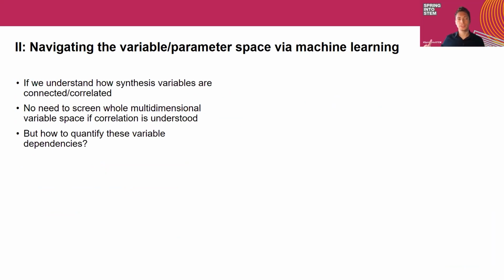Why is it important for us to understand how these synthetic variables are correlated? Well, think again of that design space we have to screen and navigate through. If we understand how certain variables relate or correlate to each other, we don't need to screen the entire variable space. We don't need to screen and do experiments in every element of this multidimensional space. If we understand the dependency of synthetic variables, how they affect the product we're after, then we don't need to do that many experiments. So that is one way then to navigate through this hyperspace.